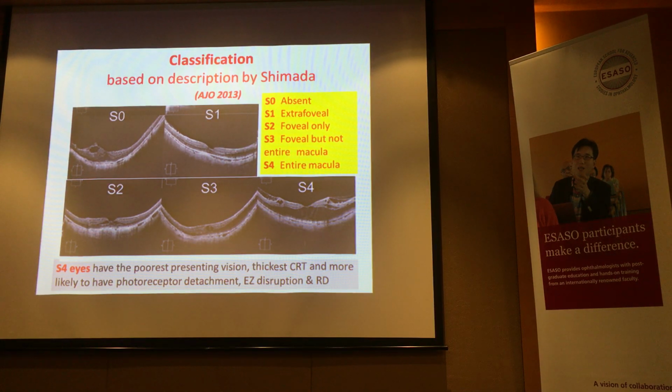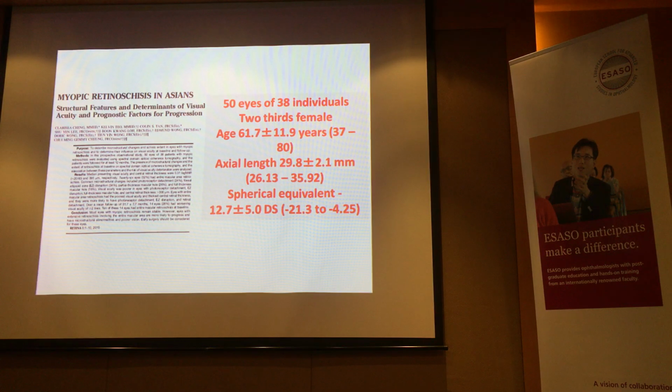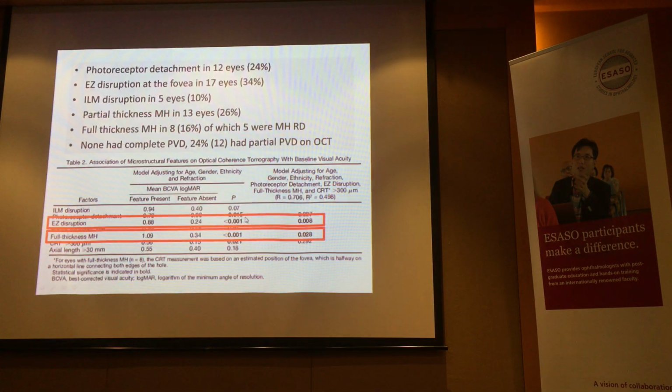So the S4 eyes, as expected, will have the poorest presenting vision, the thickest central retinal thickness, and are more likely to have problems in terms of vision because of photoreceptor detachment, ellipsoid zone disruption, as well as, if it continues to pull, retinal detachment. And in our experience, we found that these eyes, the average age 60-something, axial length you can see they're pretty long, around 30 millimeters, and on average about 12 diopters of myopia. At least 1/4 at presentation would have photoreceptor detachment.